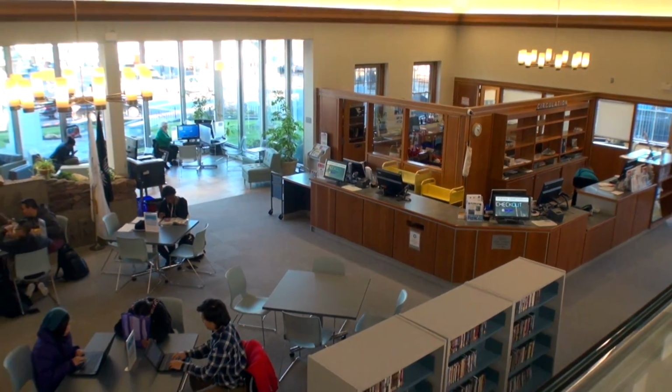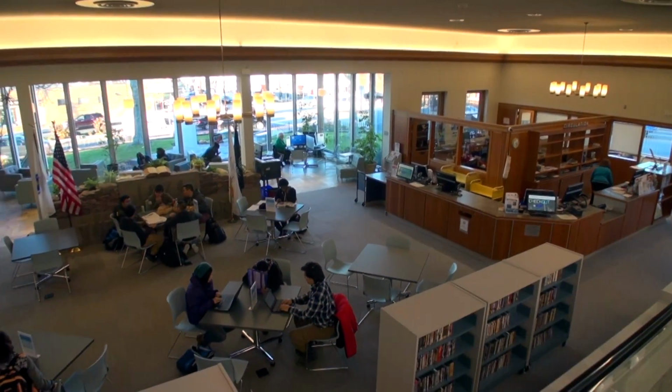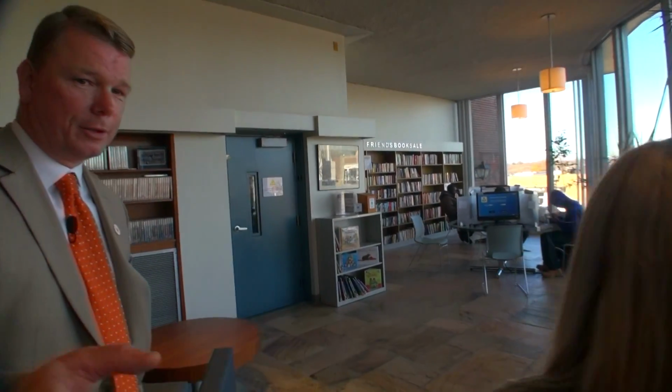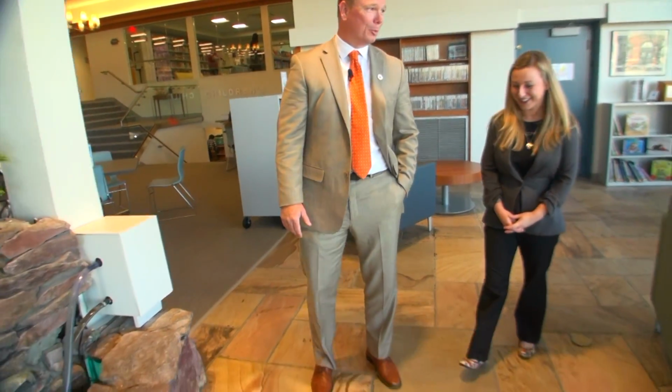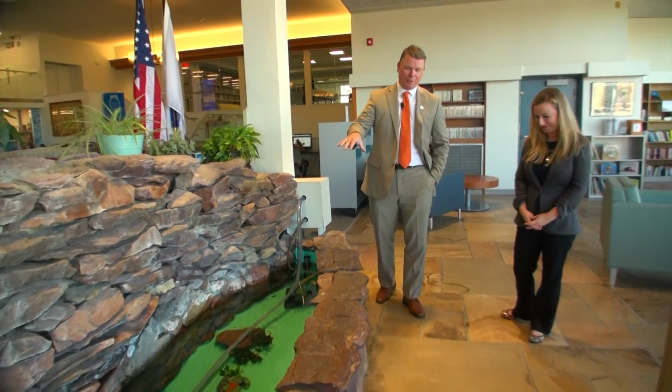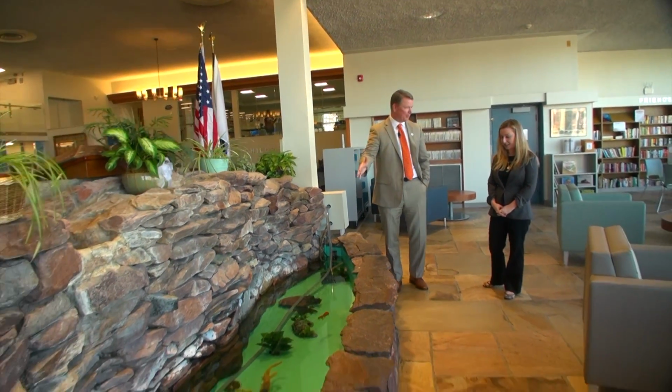Let's take a walk over towards the technology area. Sure. This has always been my favorite part of the library, between the lounge, the technology, and obviously the fish tank, if you will, the fish pond, I guess is probably a more appropriate term. Yes. So tell me a little bit about this. I know this is one of the really unique features. Not every library you go into has a fish pond.